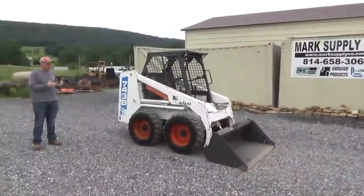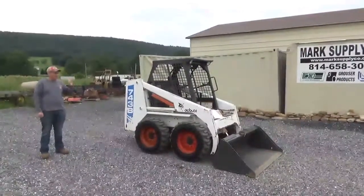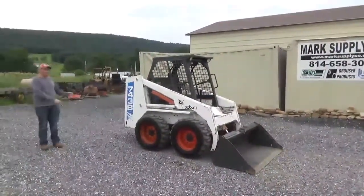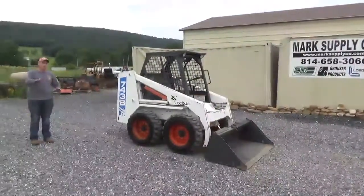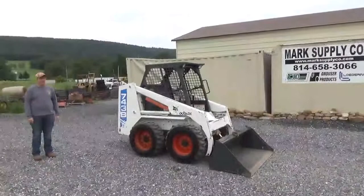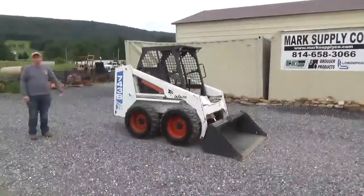Again, very well kept, very nice. All 4 tires match. New bucket, fully serviced. Nice, clean, original 743. I don't mean to sound like I'm beating a dead horse, but you just can't find this stuff anymore. If you have any questions at all, 814-658-3066. Please don't waste your time with lowball offers. I think I've priced this thing very fair in the market. Again, I've seen stuff from 05, 06, and 07. It's complete junk compared to this.